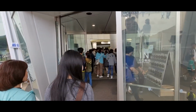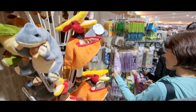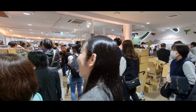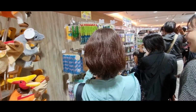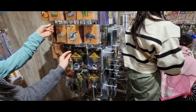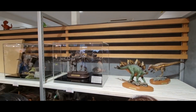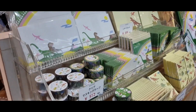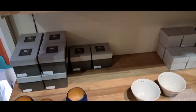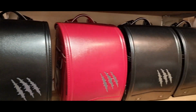When we got to the Dinosaur Museum, our first stop was just going to be the gift store. We wanted to have a quick look around and see what kind of gifts they had there. The gift store had a ton of dinosaur themed goodies, such as clocks, magnets, archaeology kits, models, stationery, kids dishes. However, one of my favorite things that I saw there was these little kids' school backpacks. They were just so cute.